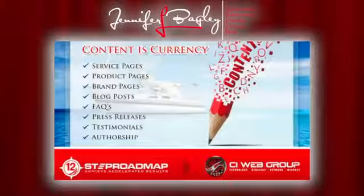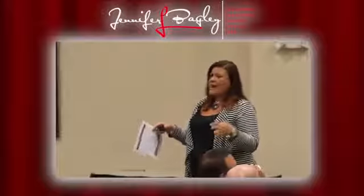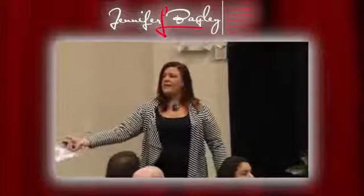Blog posts. Buyers come in two different modes, really. They're in the research mode. Think about when you're trying to make a decision on anything, a financial planner, a bank, a car lot.